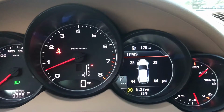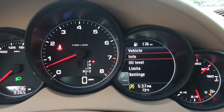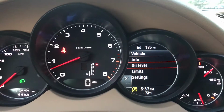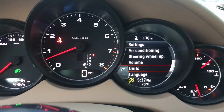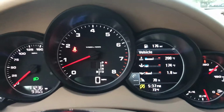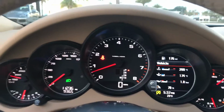You have your trip computer, tire pressure for each tire, and then back around to the vehicle menu where you can check your oil level, because there's no dipstick in these vehicles anymore. They check the oil electronically through sensors in the engine. Then you can access the majority of your settings from here. So Porsche's really focused on making it a very safe vehicle, so that you don't have to take your hand off the wheel. Most of the stuff that you need is easily accessible through the TFT display.